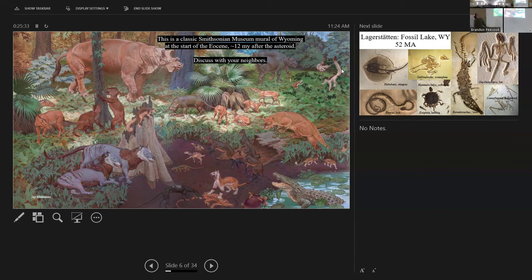So this little dude, who I've never seen, I would love to go to South America and see one, is super important to helping us understand the biogeography of marsupials. I think that's pretty special. I hope you do too.